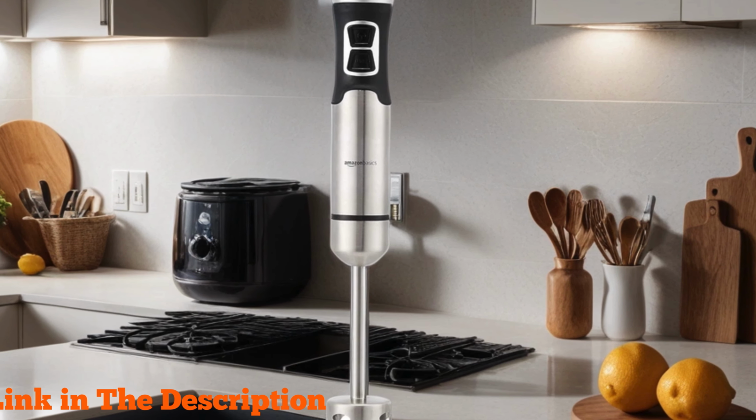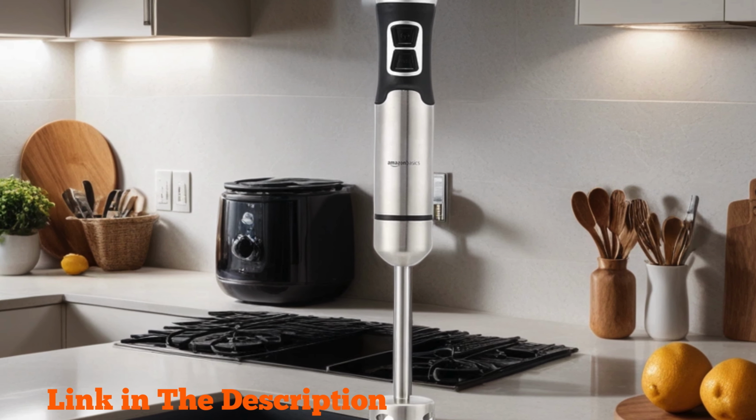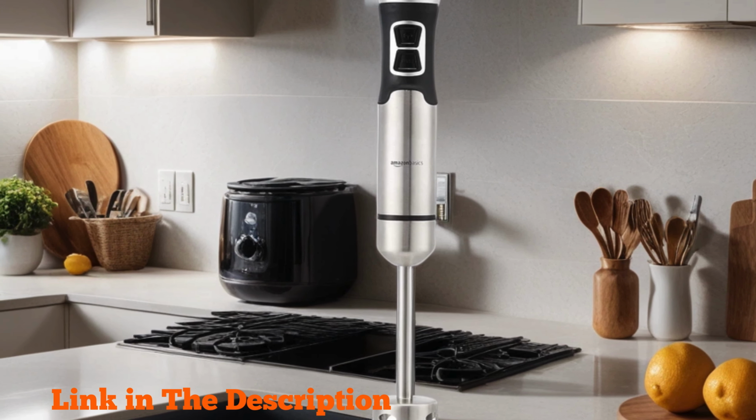The multi-speed functionality ensures precise control, whether you're blending delicate sauces or crushing ice. Its sleek design and ergonomic grip make it comfortable to use for extended periods. Plus, the detachable stainless steel blending arm simplifies cleaning.